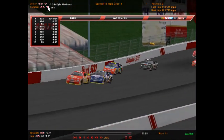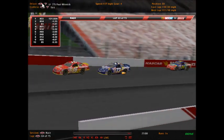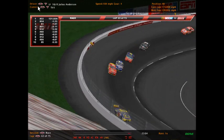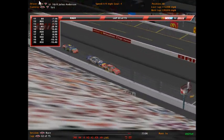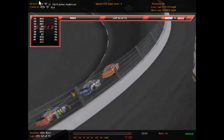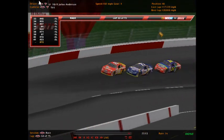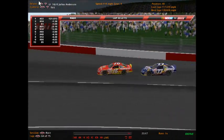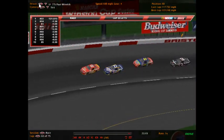Matthews got shoved up to the high side now as you see a battle for position between Anderson and Minnick. Actually, it's not for position, excuse me. Julius Anderson right now is 2 laps down, as is Flickinger. They're both 2 laps down. The 77 car of Minnick is just one lap down in 30th position.